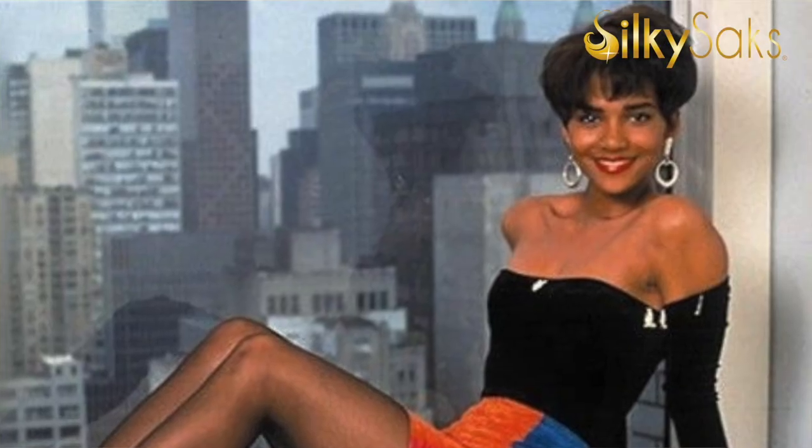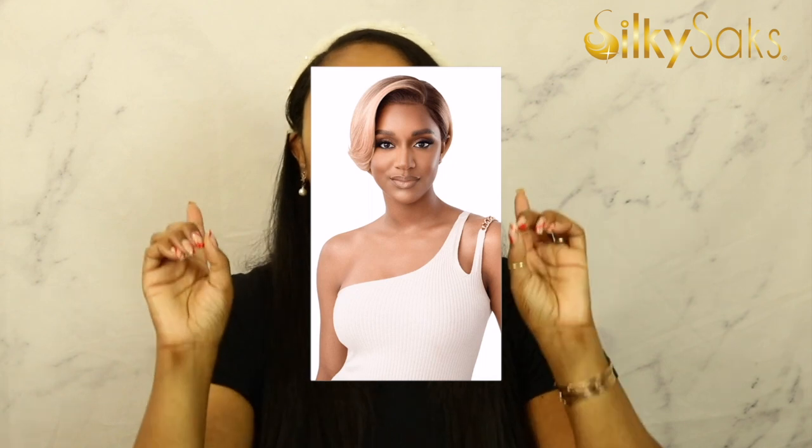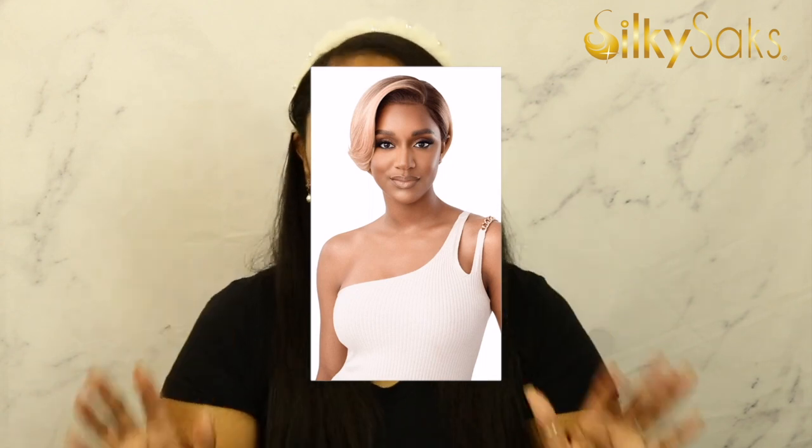Also, pixie cuts, you guys. Remember Halle Berry made the pixie cut super popular in the early 90s, and pixie cuts are back in style. Now, I'm really excited about this pixie cut wig, Luxie, that came out from Outre. What makes this wig different from all the other pixie cuts that have come out is it actually has a 13x4 parting space, which we usually don't see on a pixie cut wig. They are the first to do this in the synthetic world, so I'm really excited to see this wig and to try this wig out.